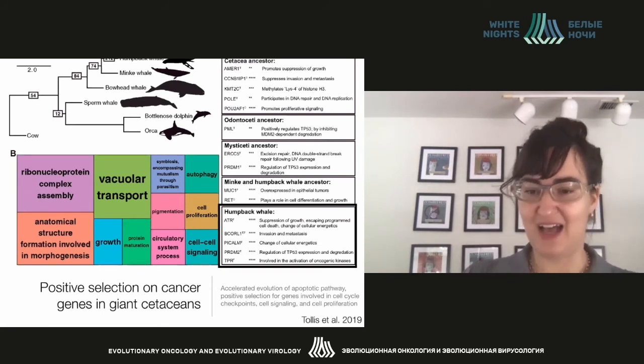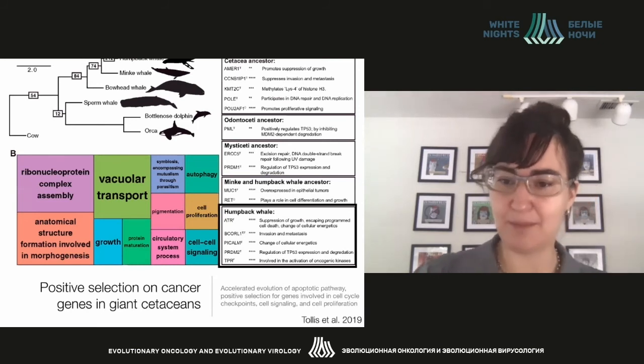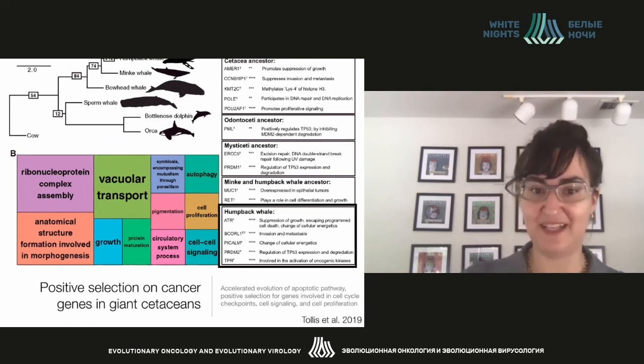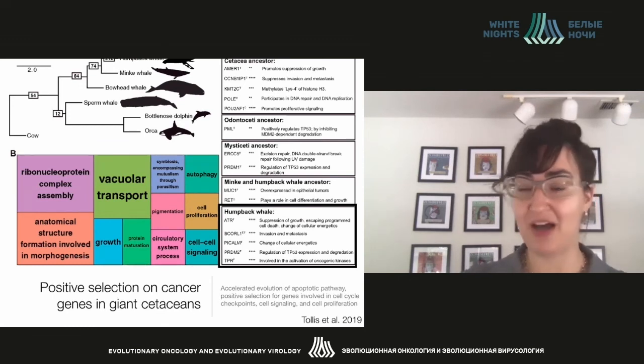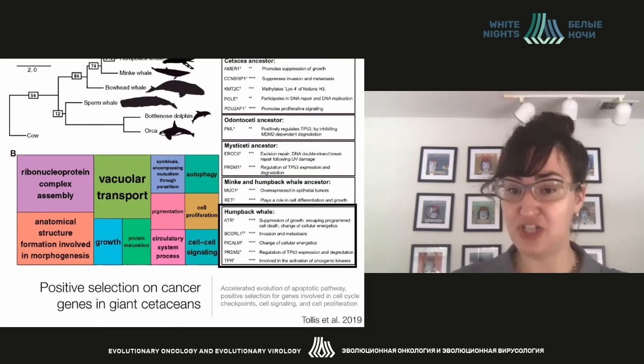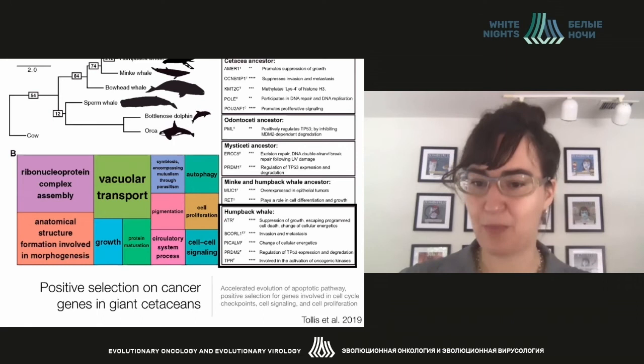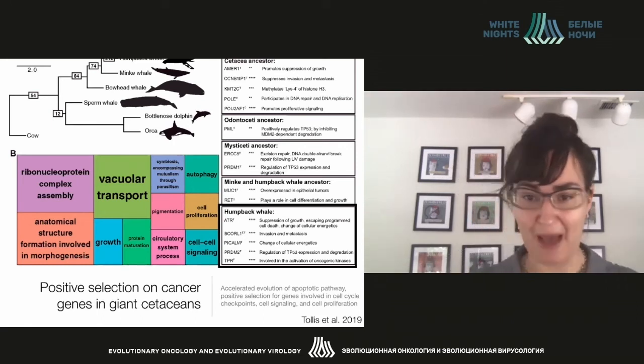In general, there seems to be evidence of positive selection on cancer genes in whales and dolphins as well. This is part of our team. Mark Tollis has been leading this work as well. So it's not just in elephants that there's positive selection on genes that are involved in things like cell cycle checkpoints and apoptotic pathways.